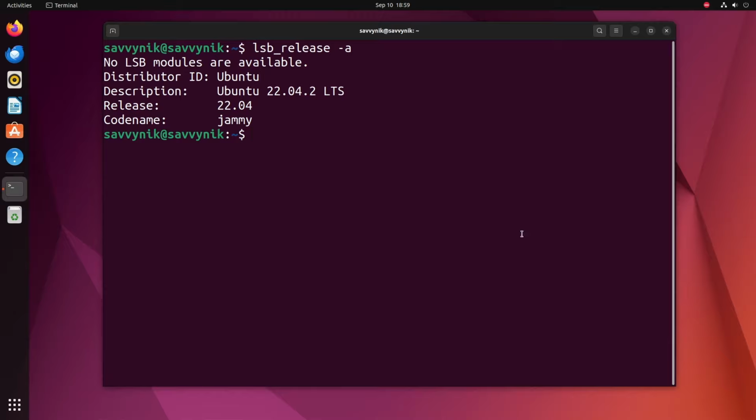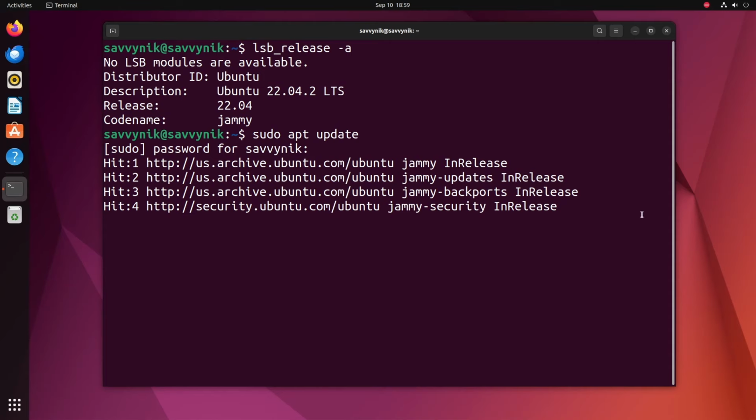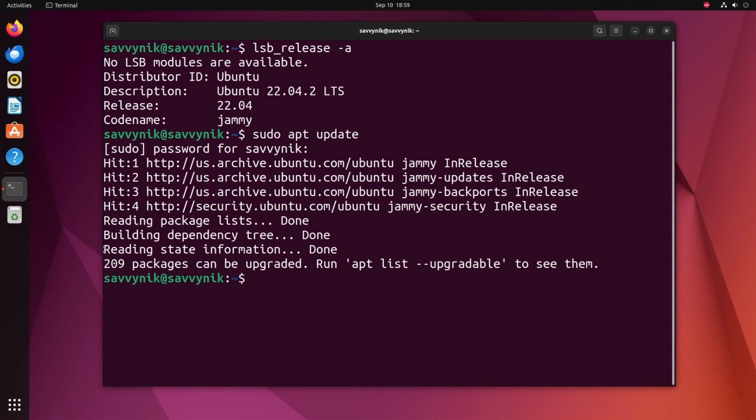Let's update our repositories first, so we have the latest and greatest packages. We'll do sudo apt update to start things out. Type in your administrative password in order to run this one and give it a few moments while it updates. It says that 209 packages can be upgraded, so we'll do that by typing in sudo apt upgrade next.